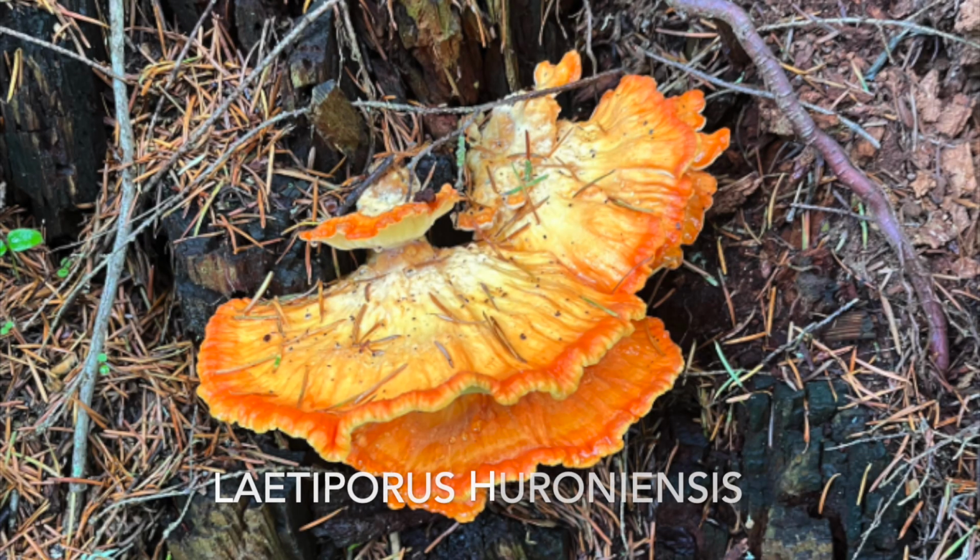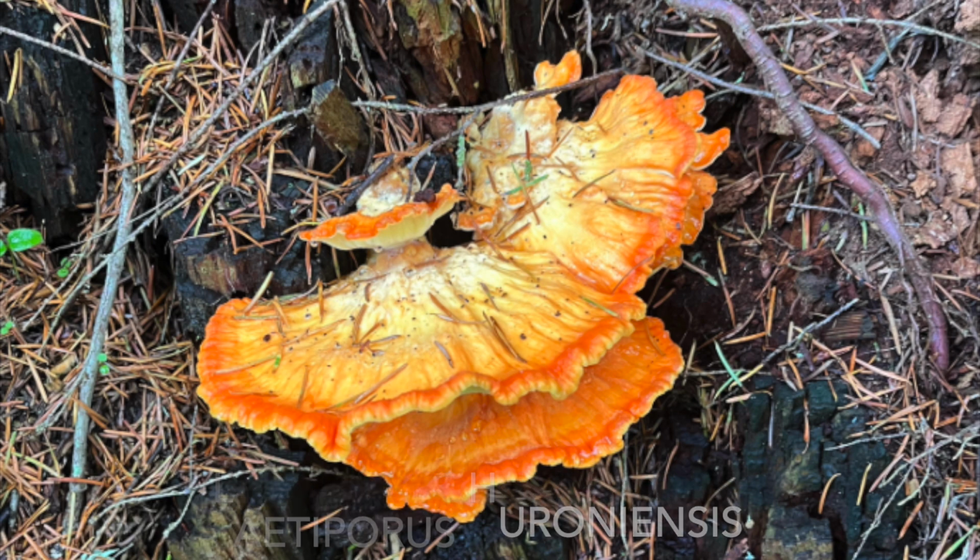But one thing they do all have in common is that they don't always agree with the people who eat them. Some people have gastric upset and allergic reactions when eating these mushrooms. There is Laetiporus huronensis, the chicken of the woods that grows on conifer trees, primarily hemlocks. Some people say that one is more likely to cause allergic reaction, but people do eat those, so it just depends.